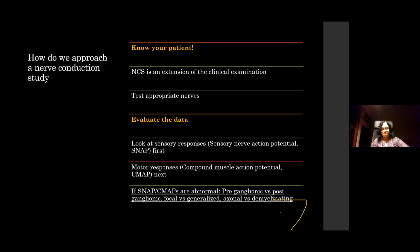abnormal, the next thing you want to do is localize. Is this preganglionic versus postganglionic? Next thing is, is it focal versus generalized? And when you say generalized, immediately in your mind, you must also look for clues of whether it's a symmetrical generalized or an asymmetrical generalized. Okay, because all that will help you with etiology. And then finally, and obviously very importantly, characterization of the neuropathy or characterization of the lesion that you have.